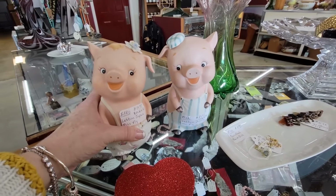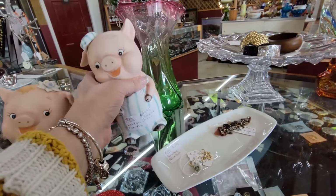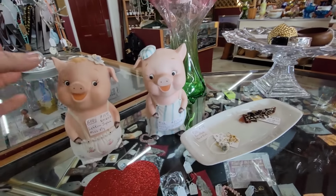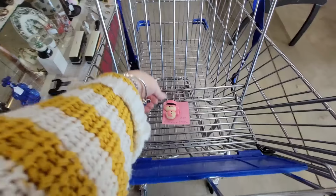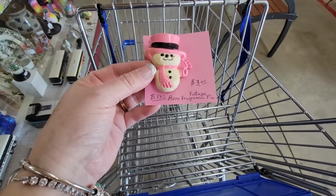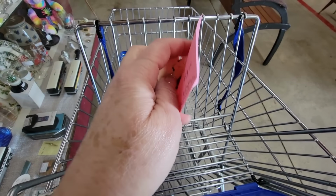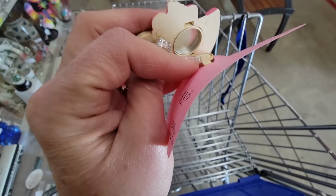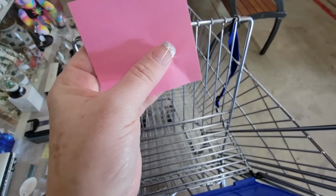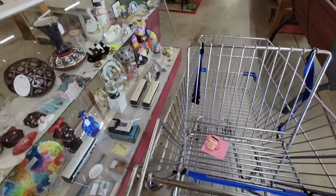I think they both have their stoppers. They're adorable. Oh my goodness. So cute. Well, the thing I'm going to get too is this little Avon fragrance pin for $3. Do y'all remember these? I've sold all the ones that I have. But this is where the fragrance is missing from this one, unfortunately. But I like the pink on it, so we will get that for $3.